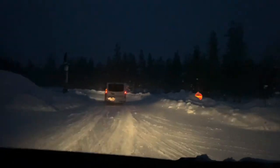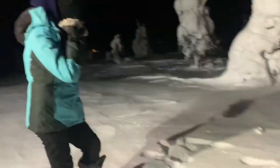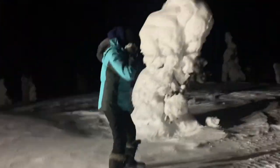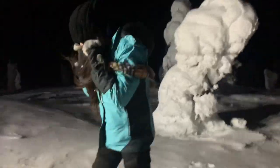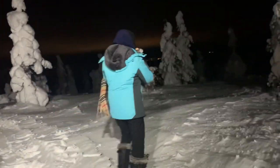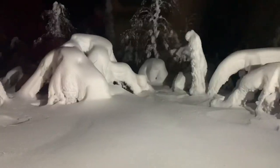It's time to ride the snow tank and explore the winter forest. It was so windy and so cold, so we went back inside the snow tank and continued with our journey.